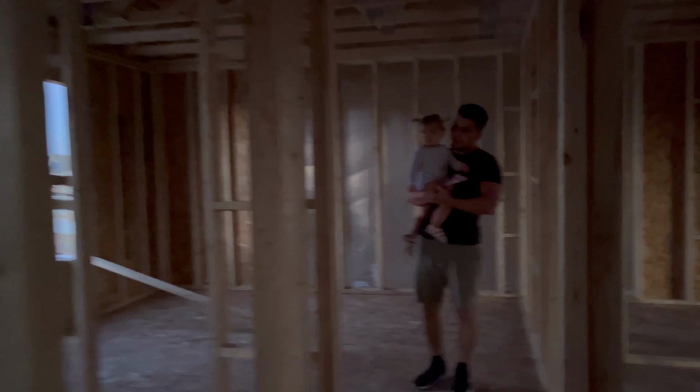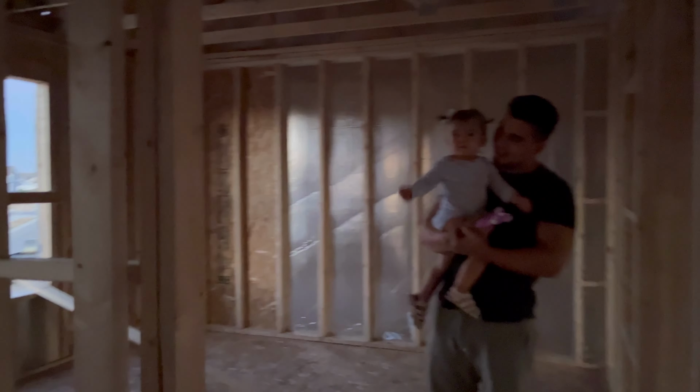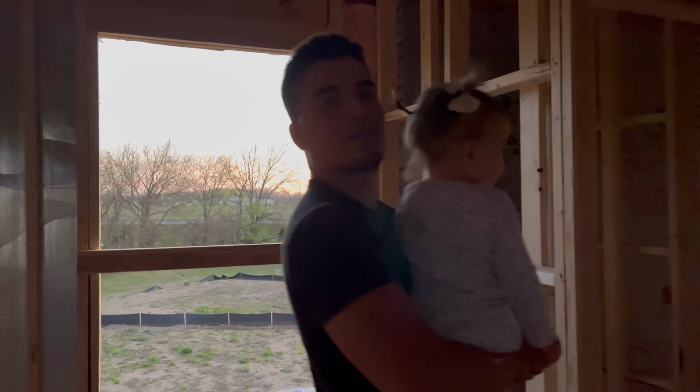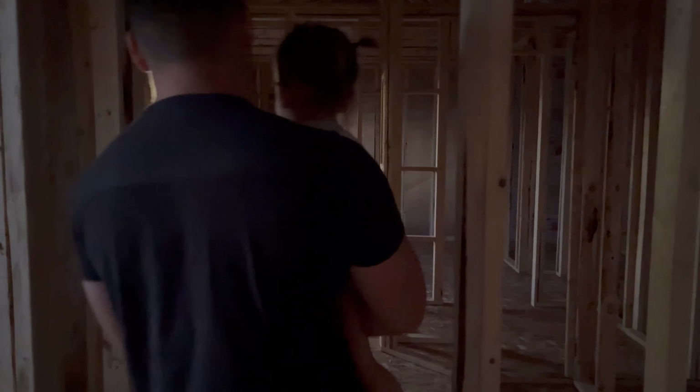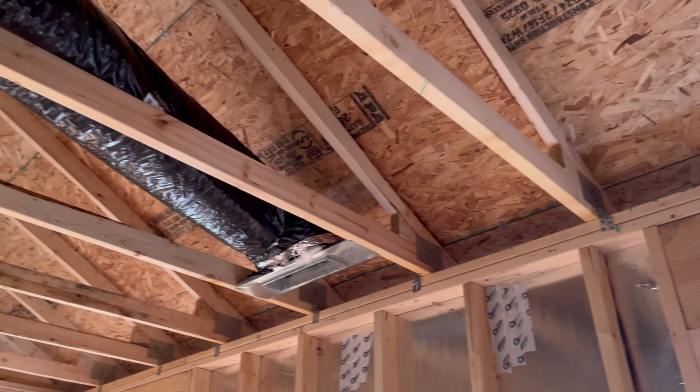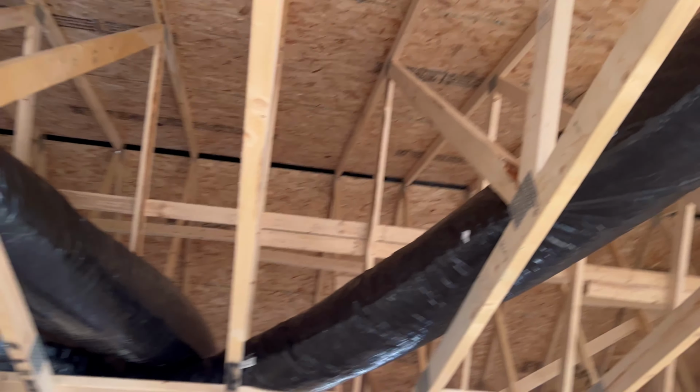Are you in your room? It's your room! That's so cool. All right, we have HVAC. This is what our ceiling looks like.